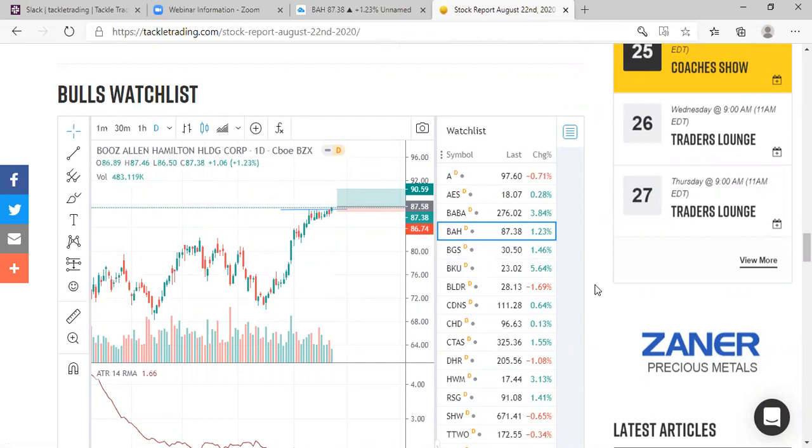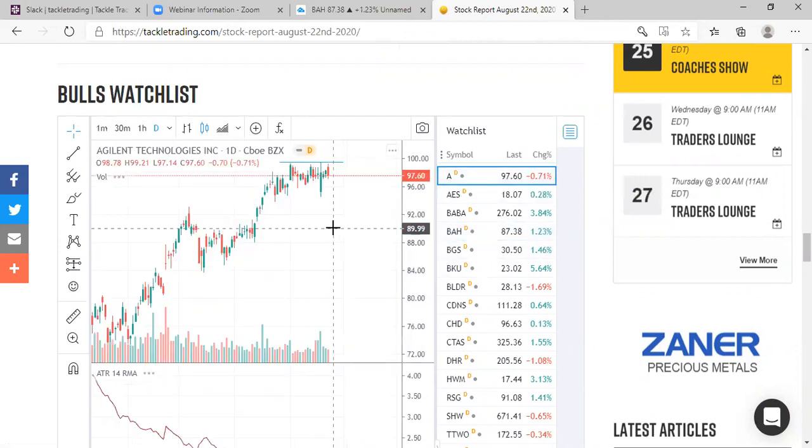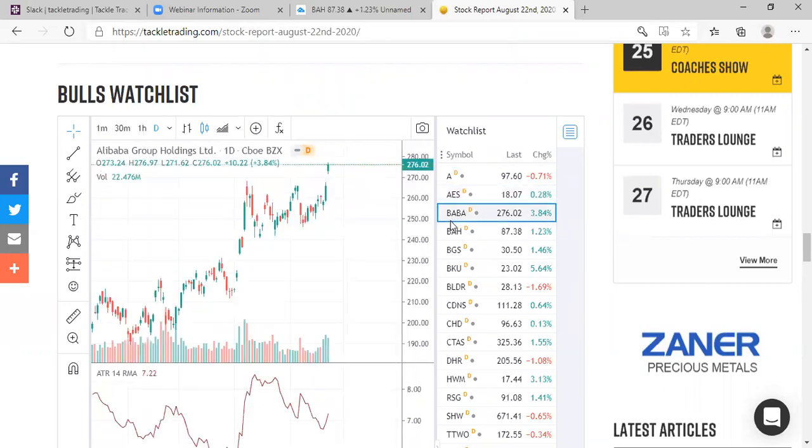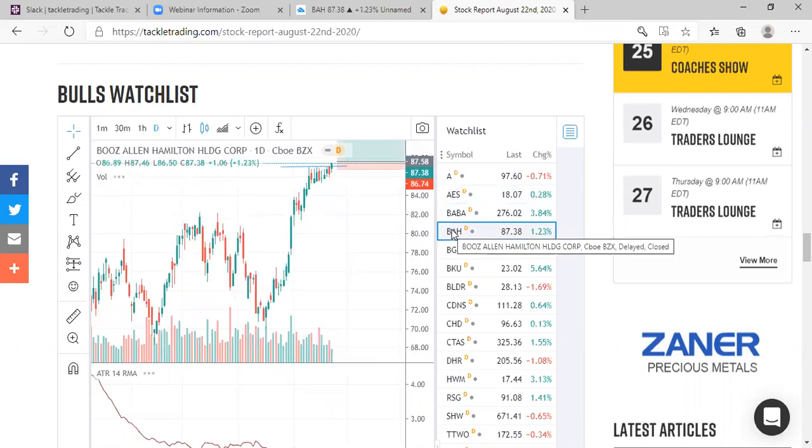Whatever works for you, set aside 15 minutes, set a timer, and come over to the stock report and just see if there's something to set a virtual trade up on, right? Could I set up a virtual trade on A? Yeah, absolutely. Could I set up a virtual trade on AES? Could I jump in on BABA? Could I set up a virtual trade, right?